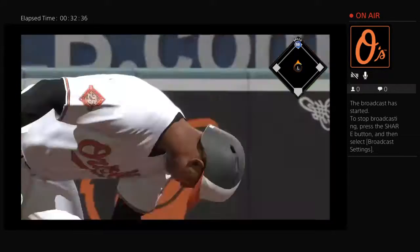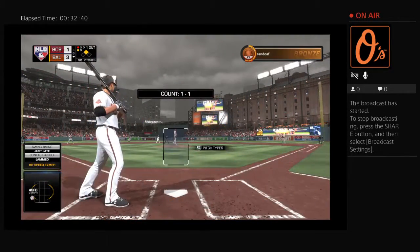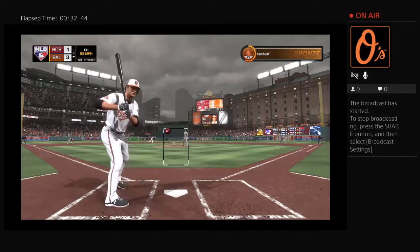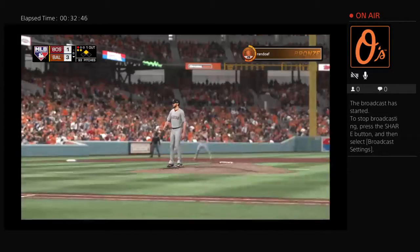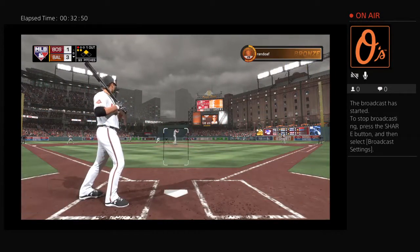It's now 3-1. Man, that swing looked more like self-defense than a real quality swing. But, hey, he muscled it out there, and it was enough to get him safely to second. Those are the kind of hits that will drive you nuts as a pitcher. Takes a look at a changeup there, and it's a ball and 2 strikes now.